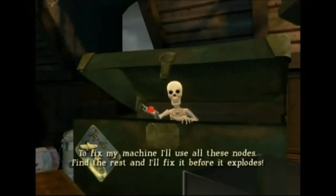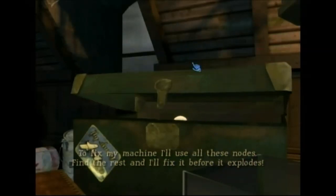To fix my machine, I'll use all these nodes. Find the rest, and I'll fix it before it explodes.